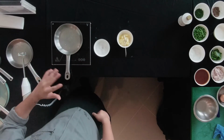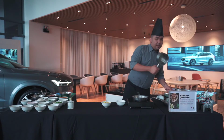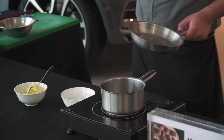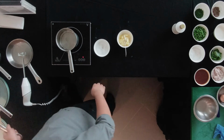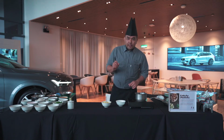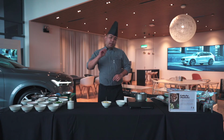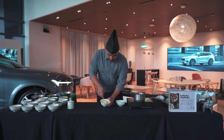So heat your pan up to 160 Celsius, medium-high heat. So using a small pot, I'm going to heat up some butter. I'm going to start to cook my green peas, petit pois green peas, with a little bit of shallot and a little bit of chopped mint and some butter.